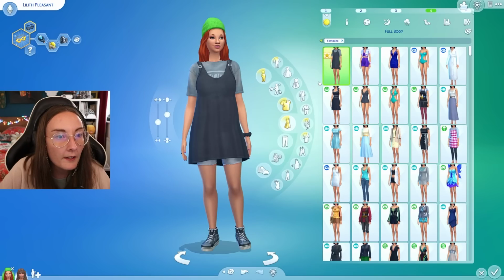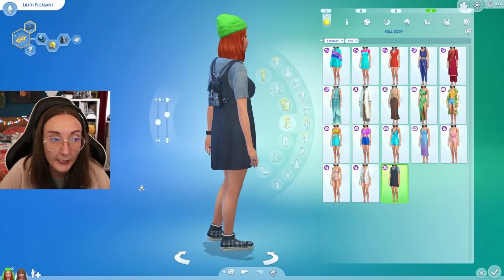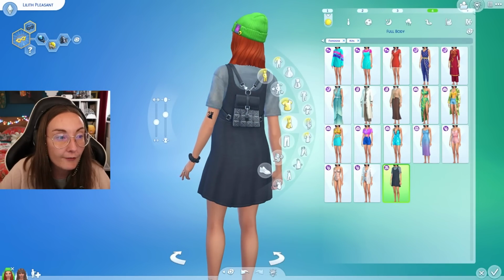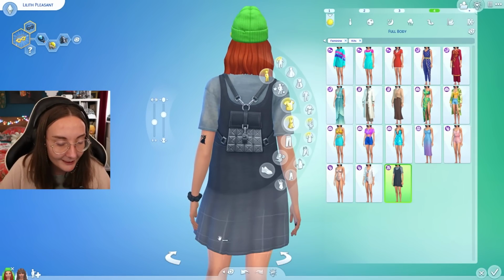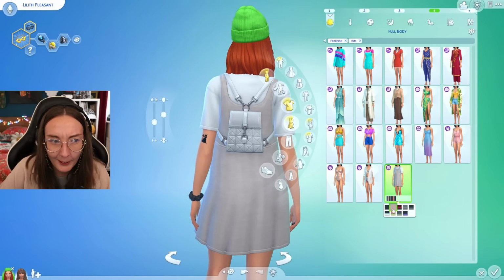Oh yeah, we got one full body. I'm fairly sure this is the only full body. Good black color, which I'm glad about. And then I really love this. I kind of wish that we got more clothes with harnesses on and stuff, which I know might be pushing it a little bit, but I feel like we got a couple in Realm of Magic.